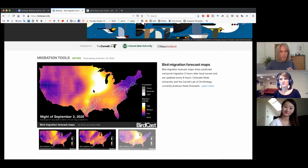And what we've done is we gave a computer these weather maps and the observed bird migration that we detected with the radar. And for 20 years, we let the computer look at which weather patterns are associated with which bird migration patterns. And then we taught this machine learning model to be able to predict in advance how many birds are migrating.